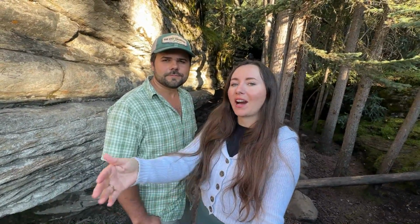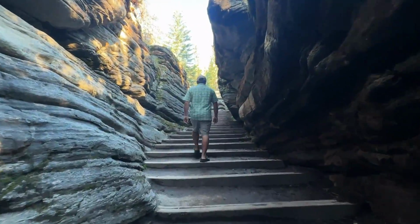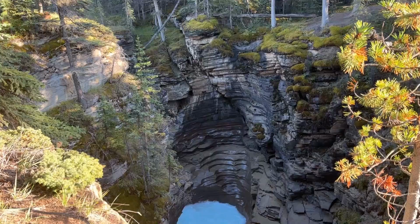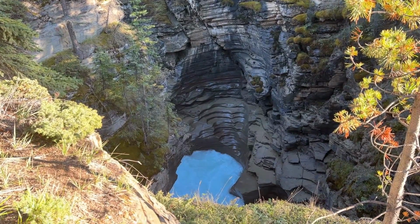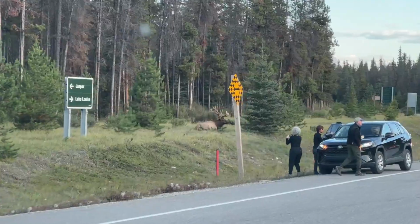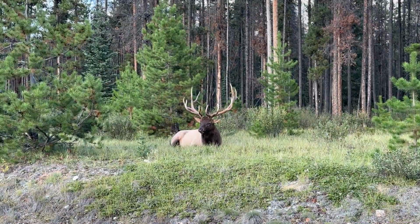Also go into the canyon where the water carved this out in the limestone. Look at that huge elk. Beautiful horns.